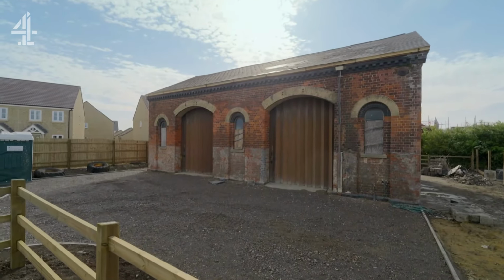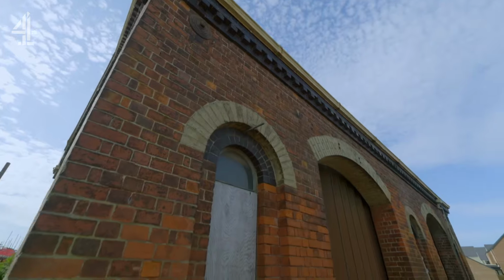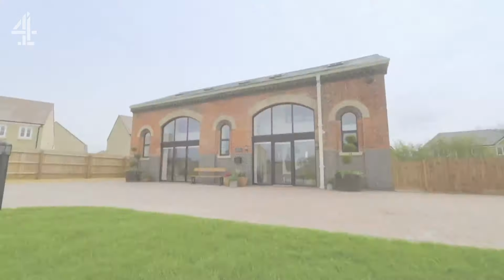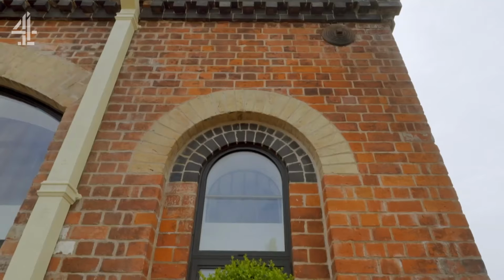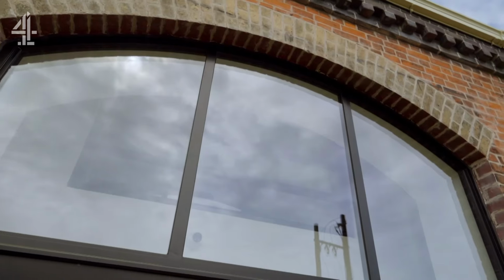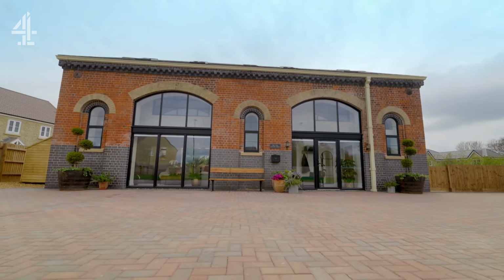This faded and shabby goods shed had been central to Marcus's family life for many years, but it hadn't seen any love in a long time. Now, the devotion is clear. It's a thing of beauty. The Victorian brickwork looks as pristine as the day it was built, and what were once railway arches are now impressive, symmetrical 4.5-metre high windows.